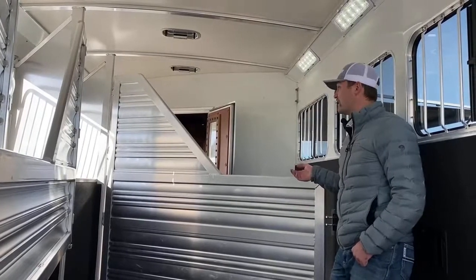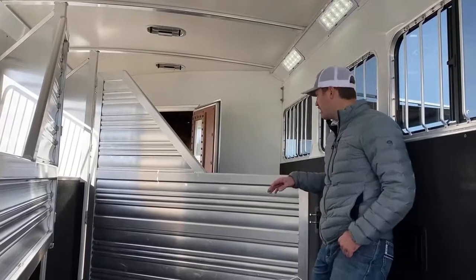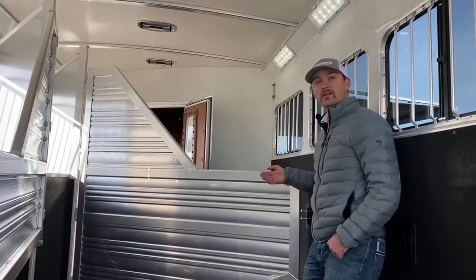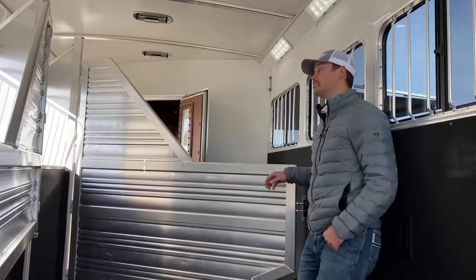If you have a trailer that doesn't have a stud stall and you want to maybe entertain the idea of getting one, which I think is a great idea, you can go ahead and give us a call and we can see what it would do to get a stud stall in a trailer that you have or get a trailer ordered with a stud stall for you guys.